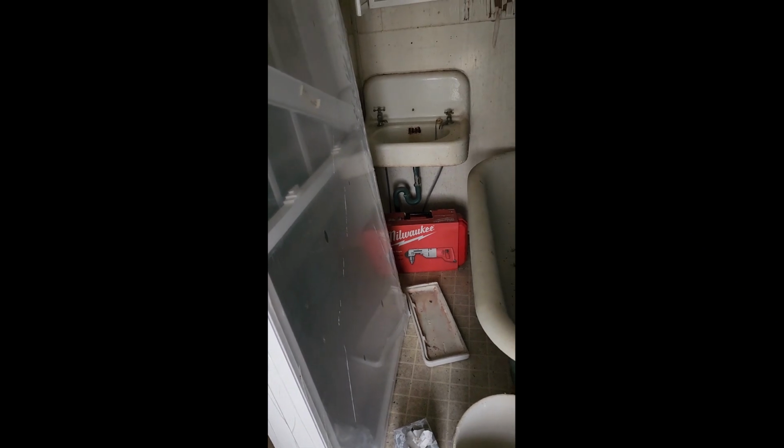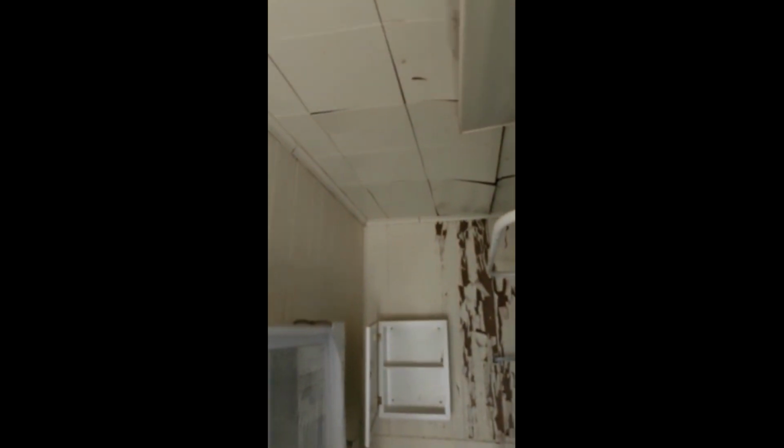This is a bathroom here. This is kind of tub, exposed plumbing. Ceilings dropping. Not sure if there's water spots. I don't think it's mold.